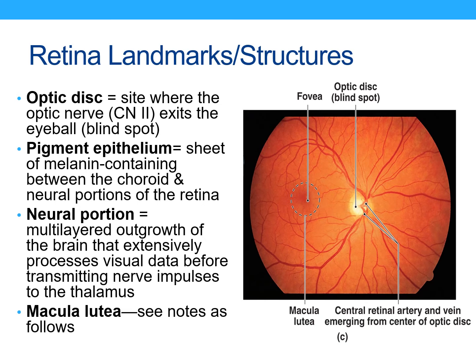The optic disc is this bright spot here, which is where the optic nerve, cranial nerve 2, exits the eyeball and heads back in toward the brain. We have pigmented epithelium, which is a sheet containing melanin. So it's another pigmented sheet that helps with decreasing bounce back of light within the eyeball.